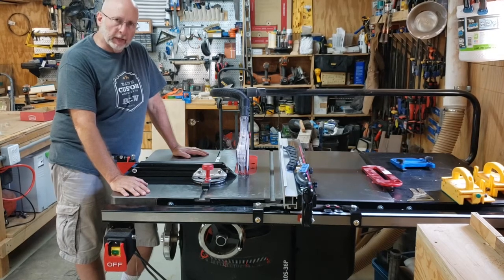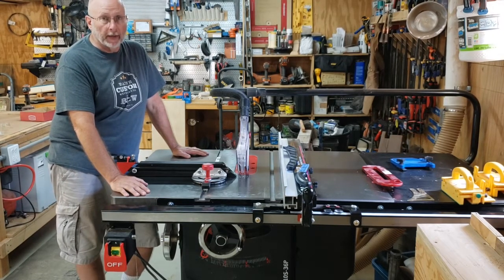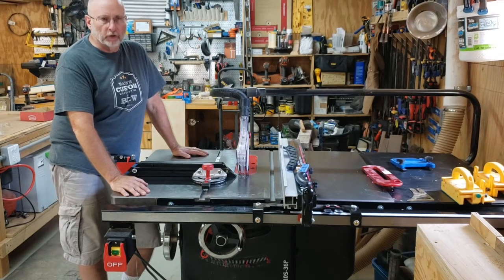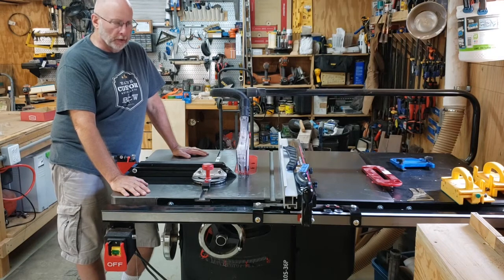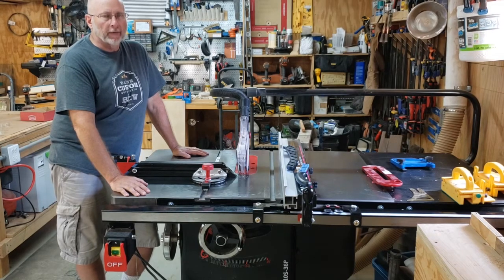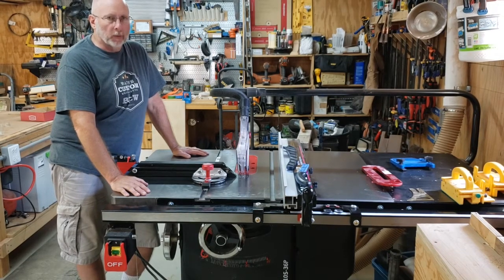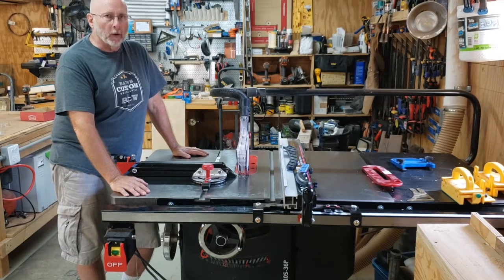I still have that table saw here. I'm actually going to put that up on Facebook Marketplace and sell that for somebody to use as a good starter table saw, because it still works. It still runs very, very well. It's just that I needed a little bit more power. I do a lot of 8/4 ash, a lot of 8/4 maple, black walnut, and that can get a little bit hard to cut through. So I needed something with a little bit more power.